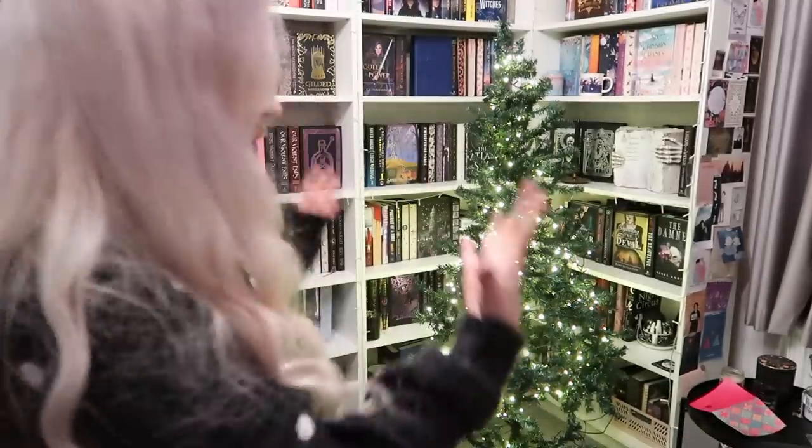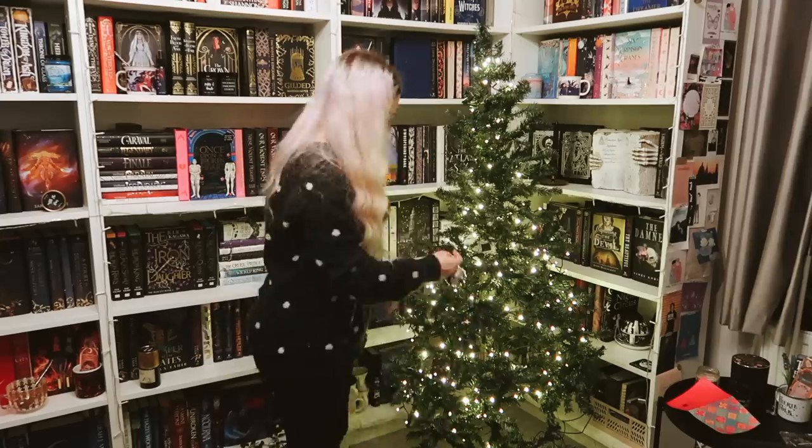Okay, lights are on the tree. It's time to decorate and put all the baubles on, and I'm excited.